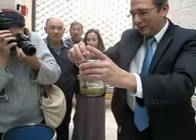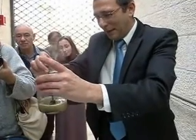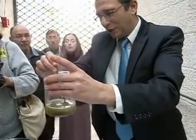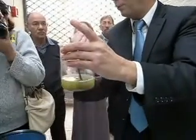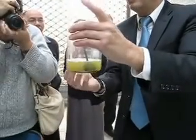Okay, here we go, now we got it happening. It's now turning a yellowish color, yellowish green. That means that the dye is dissolved. Remember, the dye is a purple color. In order to dissolve it, you turn it yellowish green.